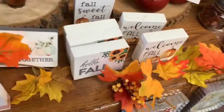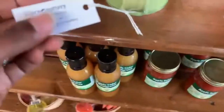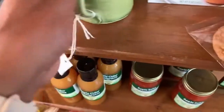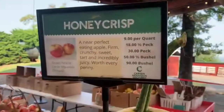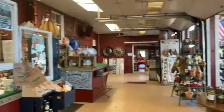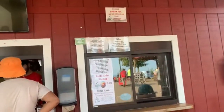They sell things here such as apple butter, pumpkin apple butter, cookies, apple cider donuts, apple cider in half gallon and gallon size. They have all different types of apples, such as Honeycrisp, September Wonder, Fiji apples. They also have the Pink Lady, and then they also have some other ones.